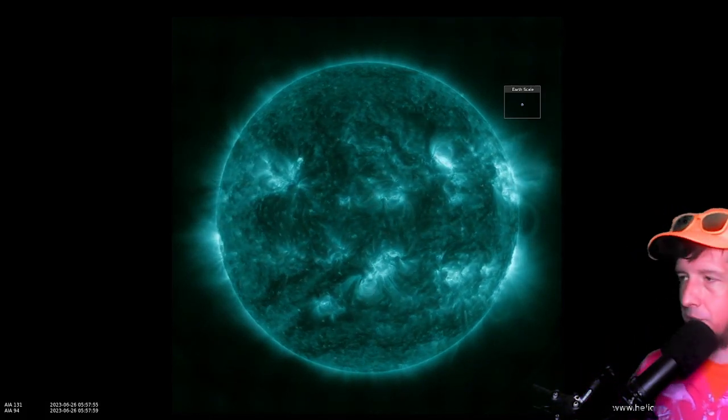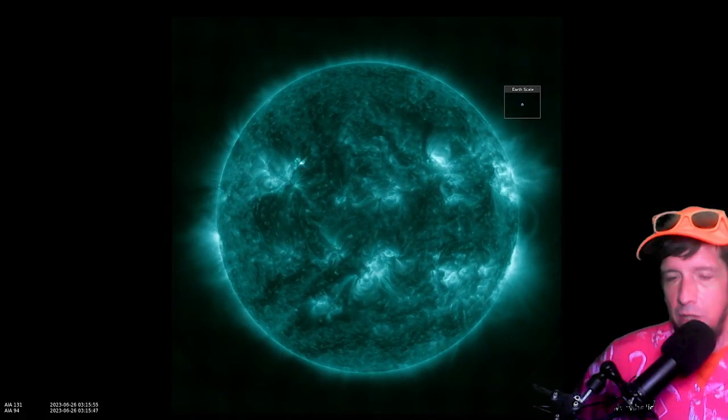Here's the full disk view. That is 131 plus 94 angstroms from SDO. So again, we still do have quite a high likelihood of large solar flares.